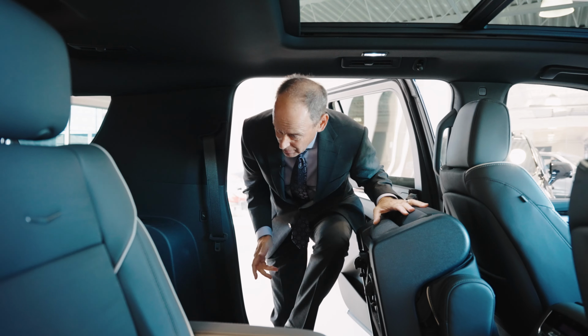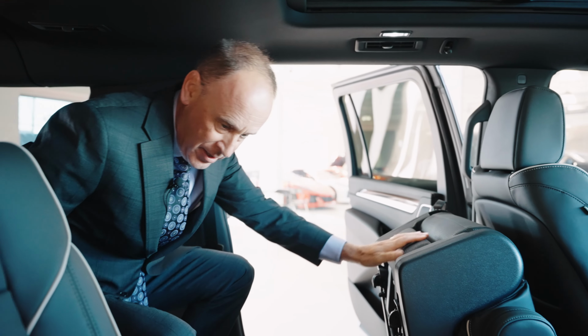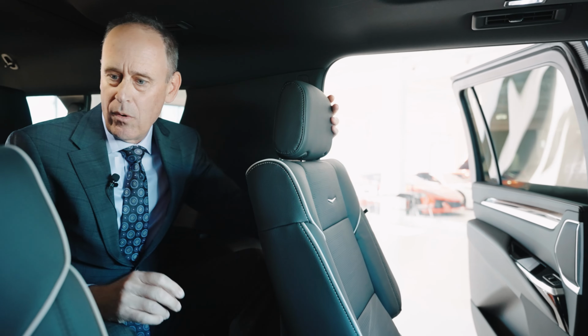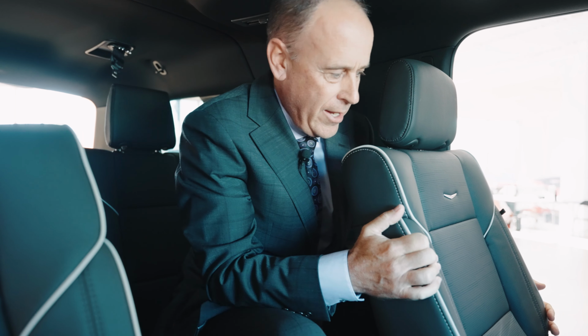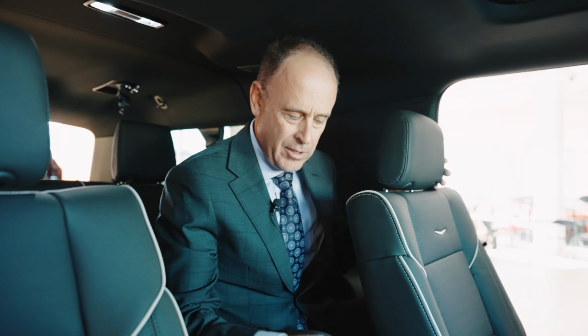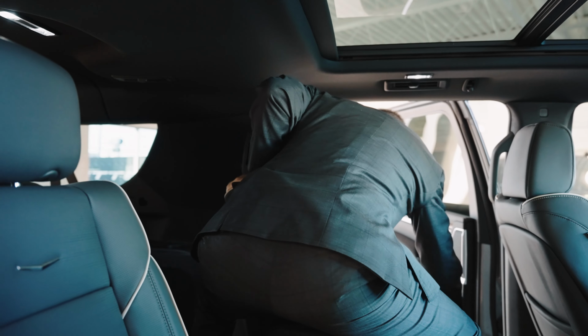So here I am. I'm 6 foot tall. I'm climbing it up and in. And I have a ton of space. Fold the seat back down and look what we got going on back here. Now, I can pull this seat all the way back to its original position, and I still have tons of leg room. Let me show you here real quick.